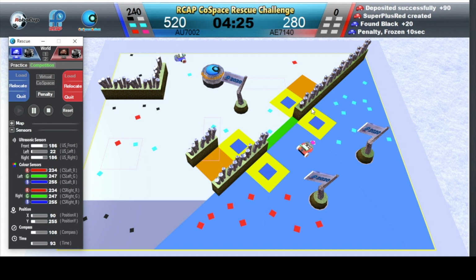Blue robot travels out of the boundary. System resets it back to the field and freezes it for 10 seconds. Red robot has picked up a Super Plus object. That is 180 points.